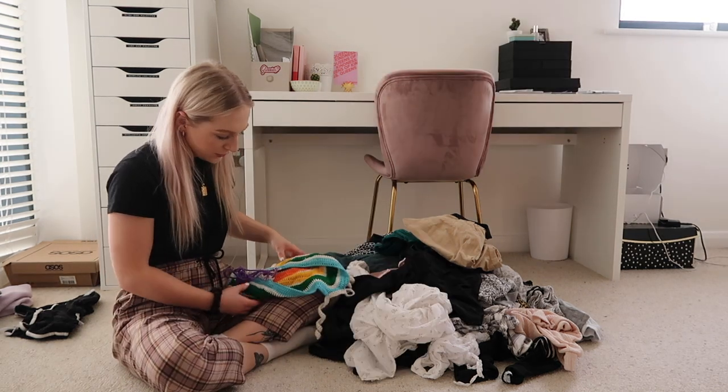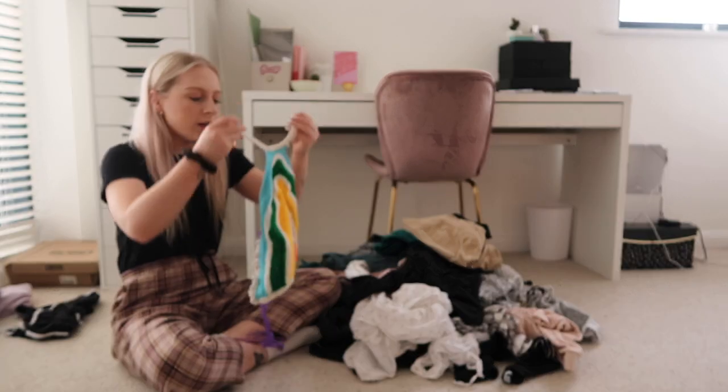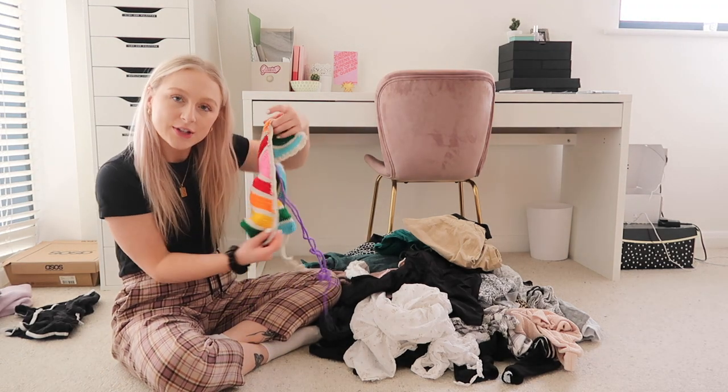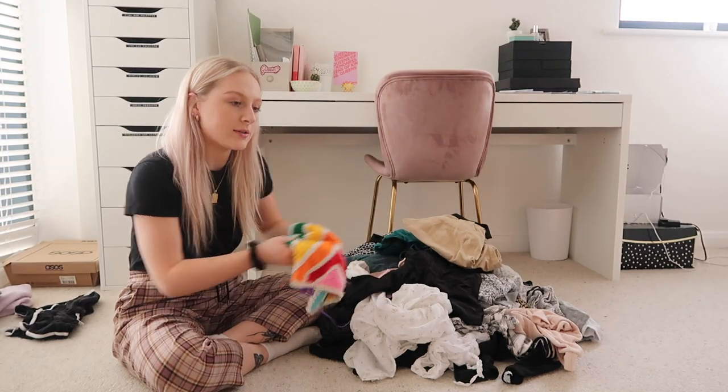I've then got this gorgeous top that my friend Jodie made me. The back's come unlaced, so I need to sort that out. But really cute little crop top. I think I posted a picture on my Instagram of this. But yeah, she makes like cute little crochet tops and stuff. So obviously I'm going to be keeping that.